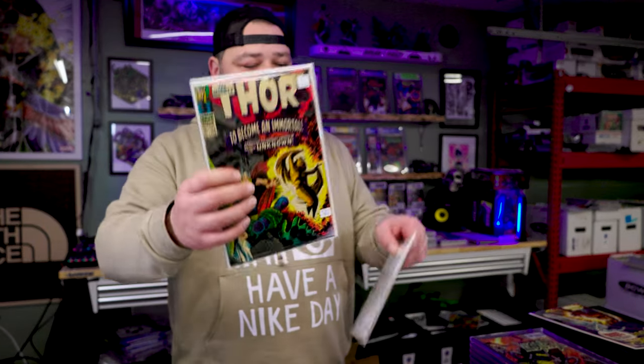Thor 136, that's a key. Here is Thor 135, Origin of High Evolutionary, another one. Let's see, 139, that's another key. Beautiful, beautiful Thor. And predominantly I was looking for Silver Age. I didn't find a ton of Silver Age. Avengers 7, King Size Annual.